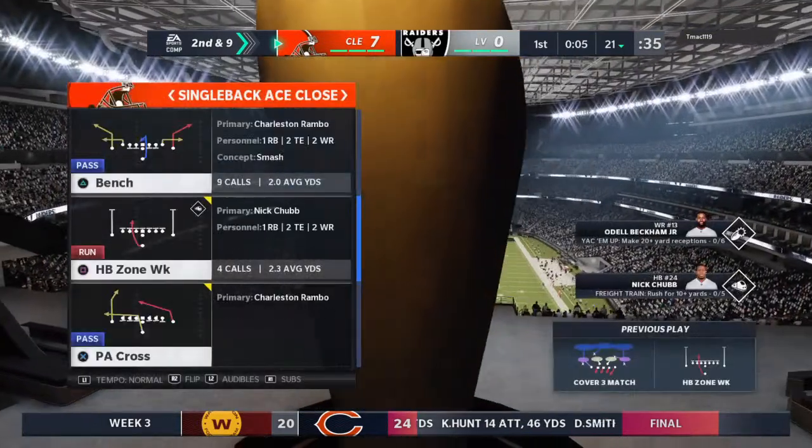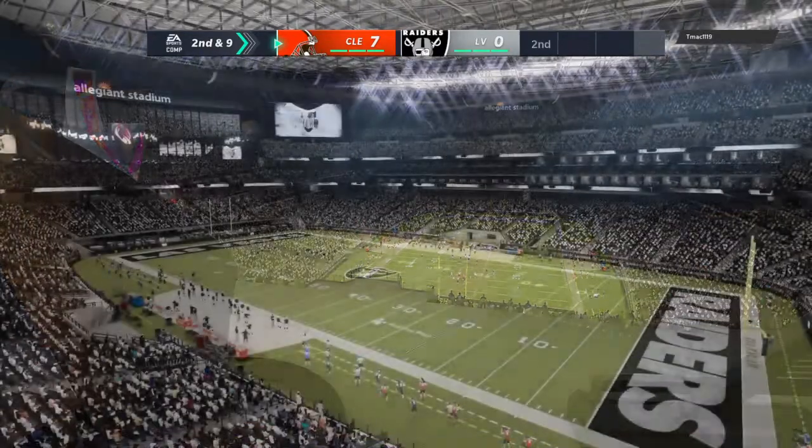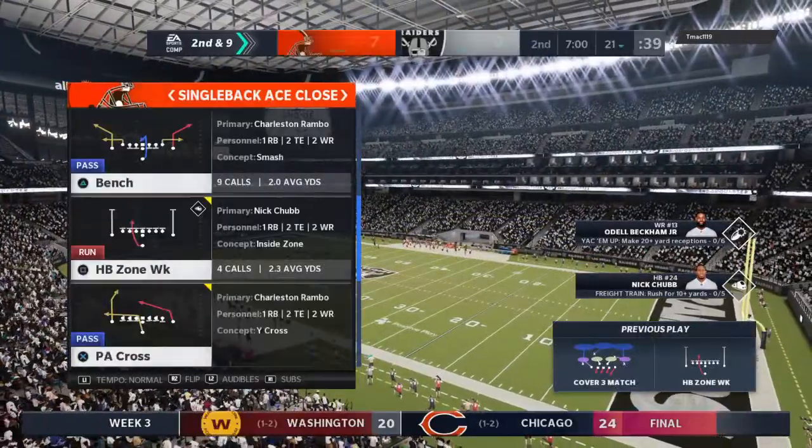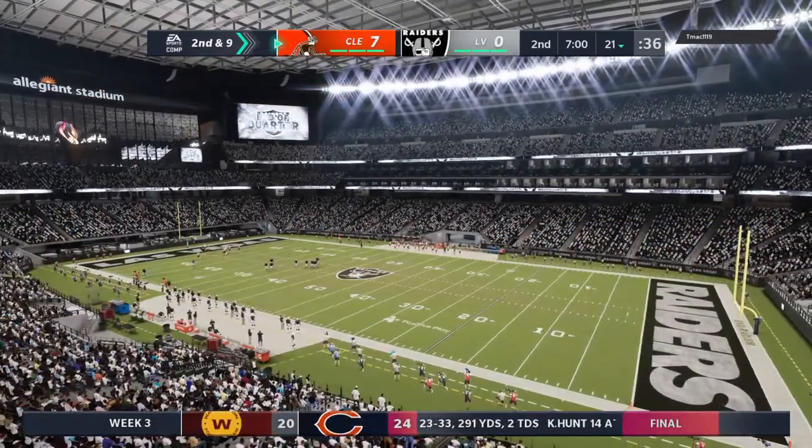1-yard line. A gain of a yard, which brings up 2nd and 9. After 7-0 on EA Sports, with the score Browns 7, Raiders 0.